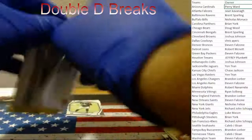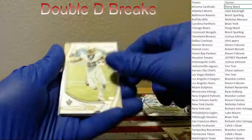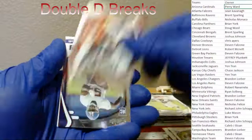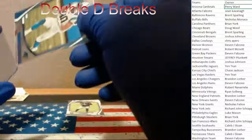Alright, last pack before the auto. We did not get a thick one. Man, I honestly really thought we were going to get a kaboom today. Juju, Von Miller, Michael Pittman, Michael Thomas, red Joey Bosa, a red Chuba Hubbard. Got Jamin Davis, Jalen Darden, Azeez Ojulari, Pat Freiermuth, and a kids reporter. Let's go ahead and sleeve and top load this Chuba red. And then we will find out what our last auto is.